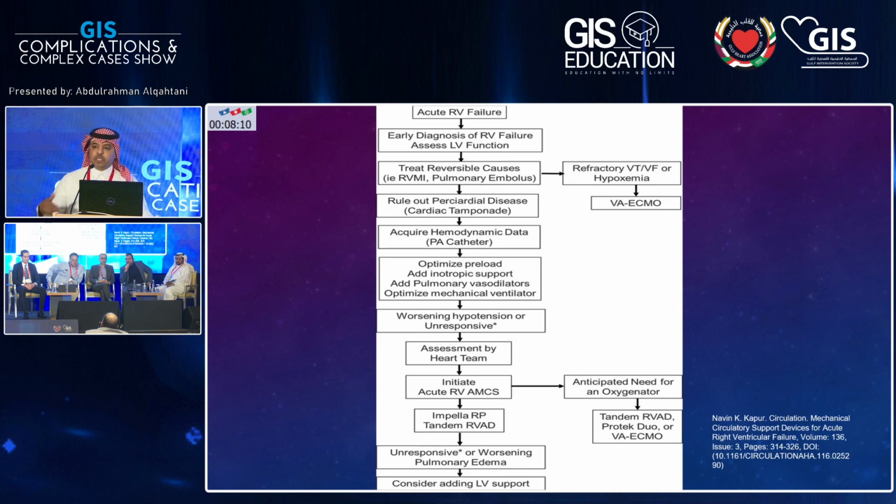So if the patient has PE, treat PE. If they have acute MI, RCA occluded or dominant circumflex occluded, fix that. If a patient, despite treating the reversible cause, remains extremely hypoxic, in PE for example, or they have refractory VT or VF and present with acute MI, then you should be considering ECMO for those patients. But if you didn't find those reversible causes and the patient still has RV failure, think of tamponade. If there is no evidence of tamponade, then you should do invasive hemodynamics using a Swan-Ganz or PA catheter.